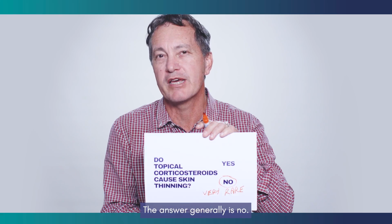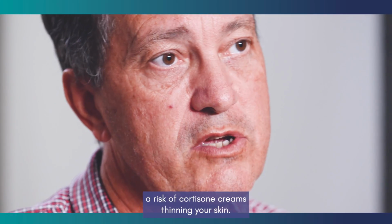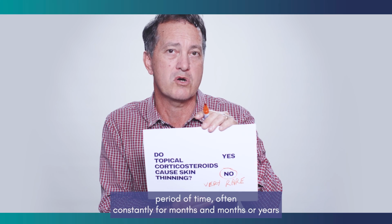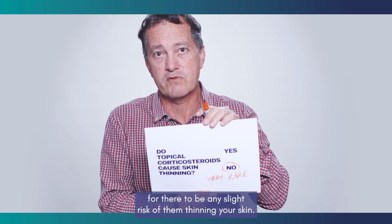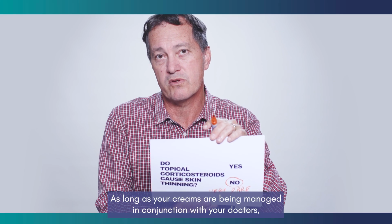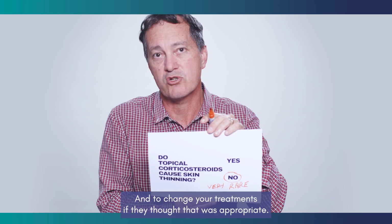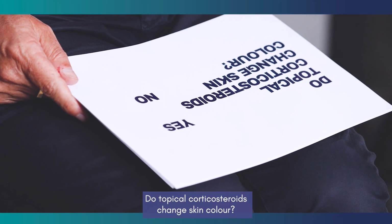Do topical corticosteroids cause skin thinning? The answer generally is no. Some people will read from time to time about a risk of cortisone creams thinning your skin. In reality, you would have to use very strong creams for a very prolonged period of time, often constantly for months or years, for there to be any slight risk of them thinning your skin. As long as your creams are being managed in conjunction with your doctors, then they'll be able to watch for any of those early signs of this appearing, which would be very unlikely, and to change the treatments if they thought that was appropriate.